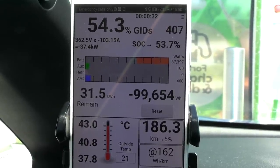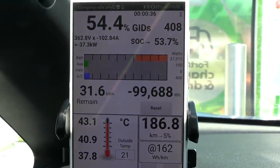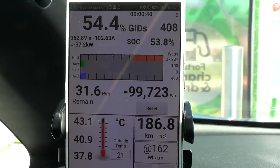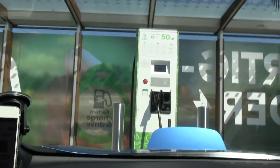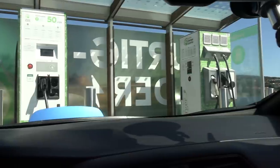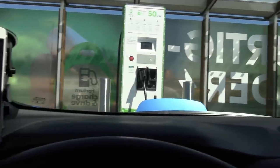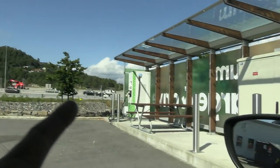So I'm not sure what's up with this, if it's the car or the charger. But you should pay attention when you charge, in case it does this weird stuff. See, I rarely get this kind of weird stuff when I drive other cars. But lately I haven't driven many cars with a CHAdeMO plug. So maybe there's some issue with the CHAdeMO or something wrong with that one.